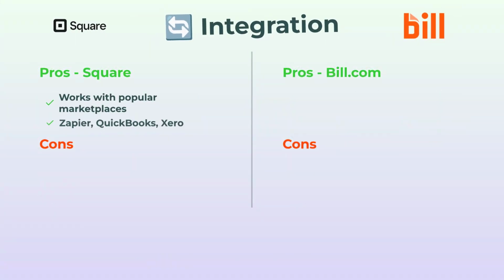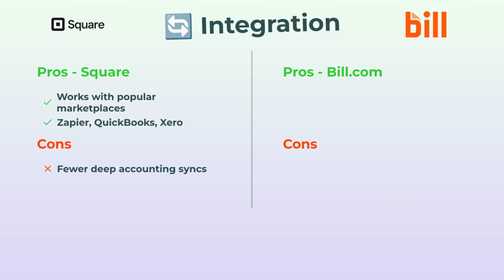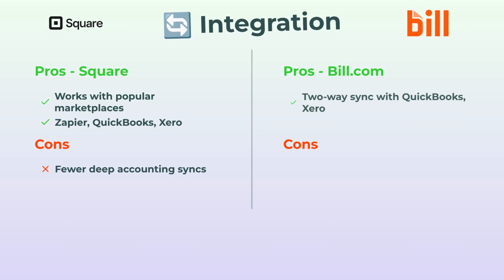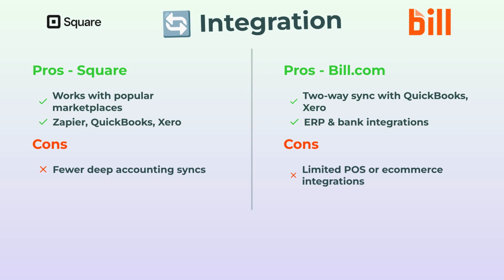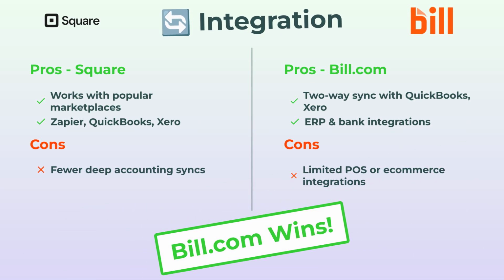Integration time: you want your tools to talk, right? Square's solid with marketplaces and connects to QuickBooks and Xero via Zapier, but some of those fancy accounting syncs don't go super deep. Bill.com gets serious here: genuine two-way sync with QuickBooks and Xero, plus ERPs and bank integrations. If you're into POS or e-commerce though, Bill.com is kinda meh. Still, for accounting nerds, it wins.